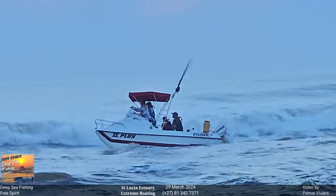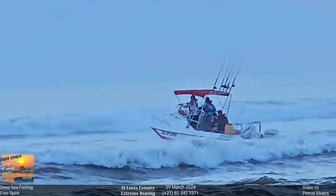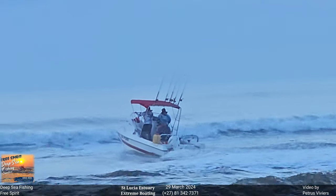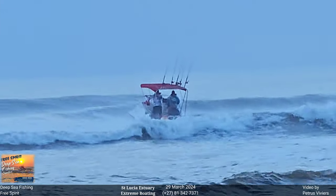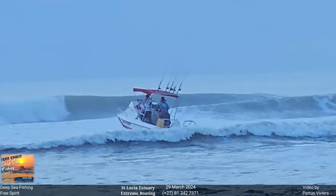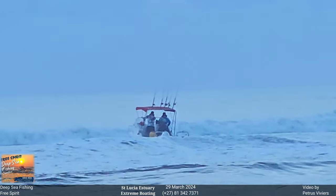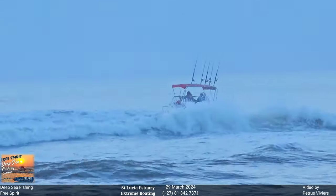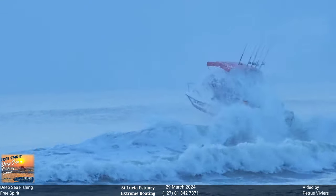Yes, he's on that steering wheel. It's because the one motor is not trimmed down. You don't have a lot of power or steering, my friend. Why does this always happen on the live? Don't try and turn. You don't have the power to turn. Your one motor is up. Your one motor is trimmed up. Don't try and turn. You have to face them.